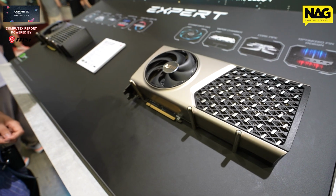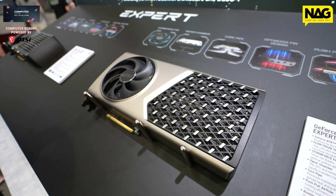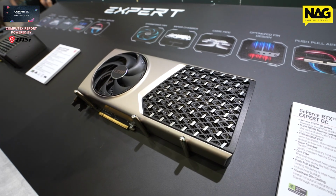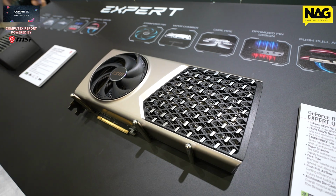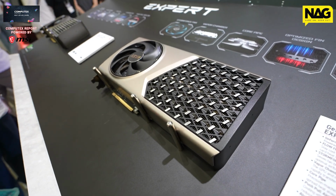Now, one thing that's often overlooked with these cards, and I've touched on it with some of the other sights I've shown you at the booth today, and that is the insane engineering that goes into the design of the cooling mechanisms of these graphics cards. What you see as a couple of fins and some heat pipes, there's a lot more engineering under the hood.